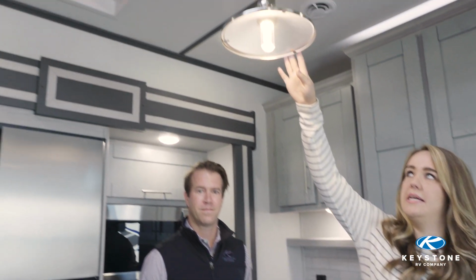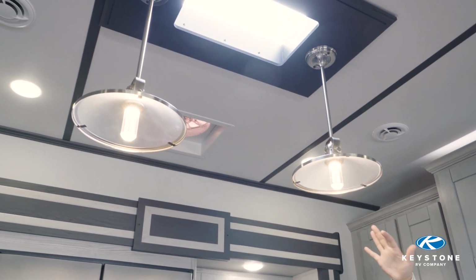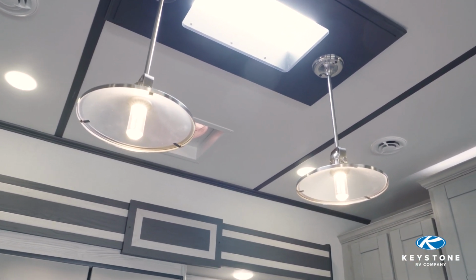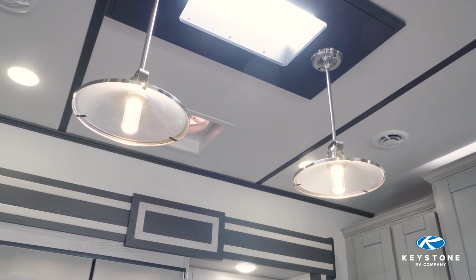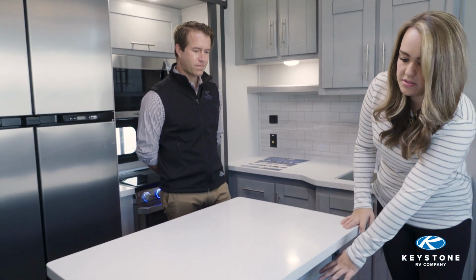One thing that really caught my eye when I first walked in, these pendant lights above the bar. They're very sleek, very modern, and I like the kind of frosted glass feature. It kind of opens up the space. And then also with it being right over the island, one of my favorite features in here as well, like I just said, is these little bar stools that pull out.